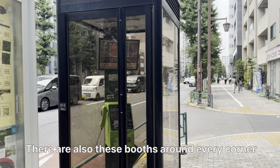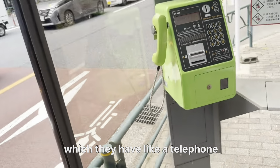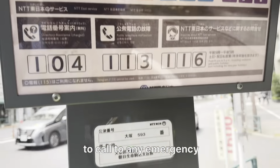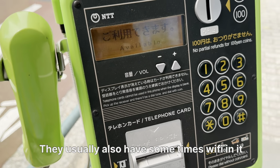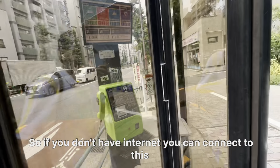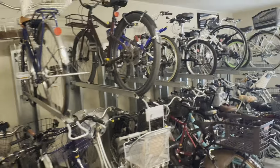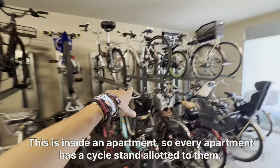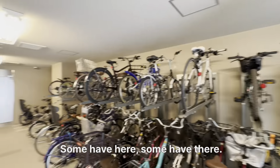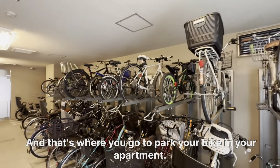There are also these booths around every corner, which have a telephone to call for any emergency or make any call. They usually also have sometimes Wi-Fi in it. So if you don't have internet, you can connect to this. This is inside an apartment, so every apartment has a cycle stand allotted to them. Some are here, some are there, and that's where you gotta park your bike in your apartment.